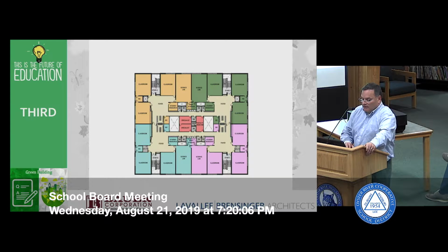We then have the third and fourth floor are the same. So this is the third floor, and the 4 different colors continue to represent the 4 different teams on both floors. We have light wells in the middle of the building. We have team areas, and the red that you see there is special ed support and faculty support on every floor. And again, the 4th floor is identical.